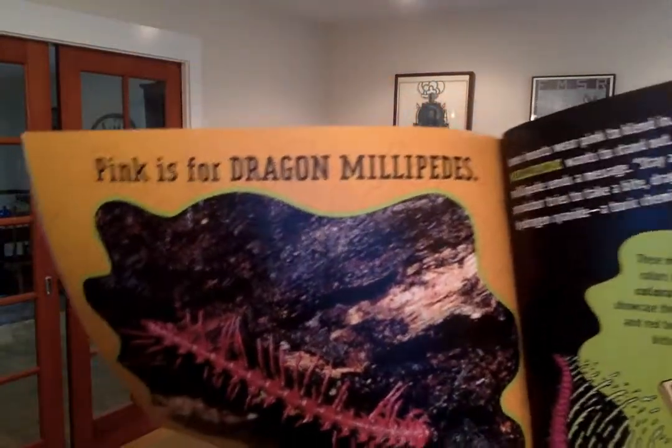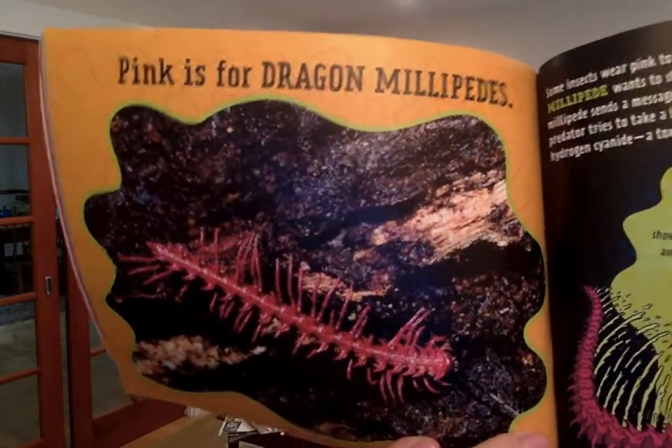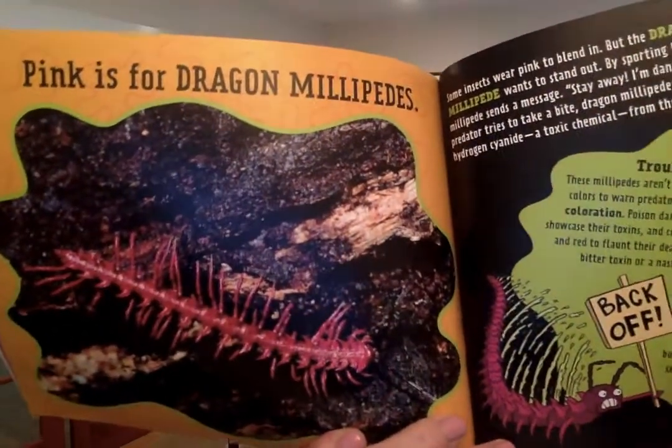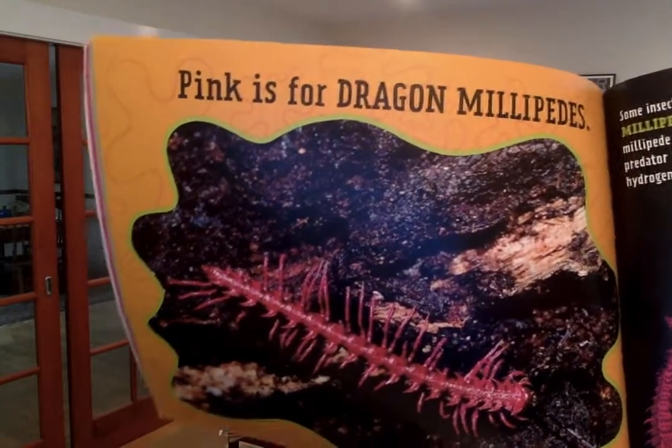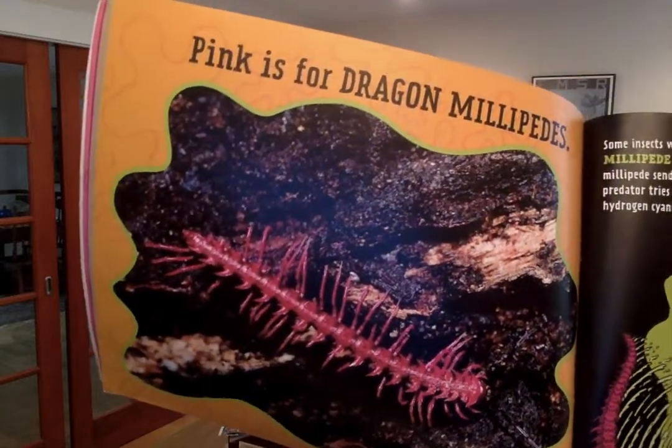Oh, pink is for dragon millipedes. Oh, and this creature is very small. It is only up to a little over 1 inch. That's a pretty small creature.